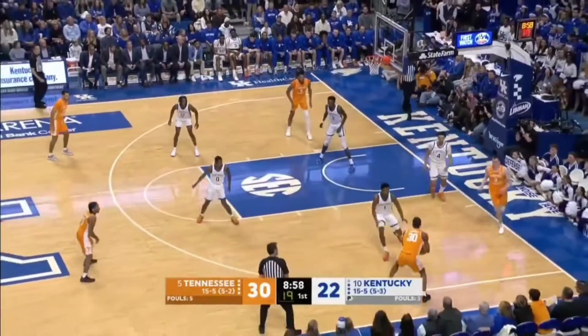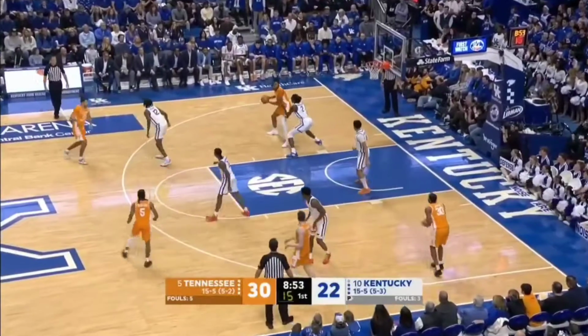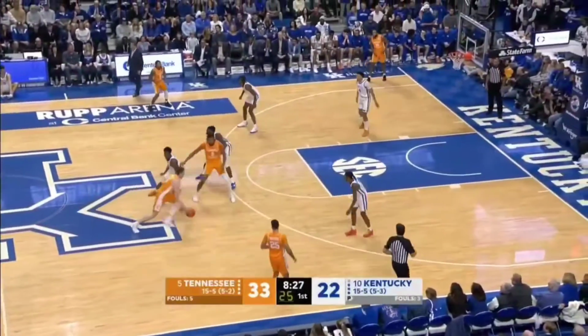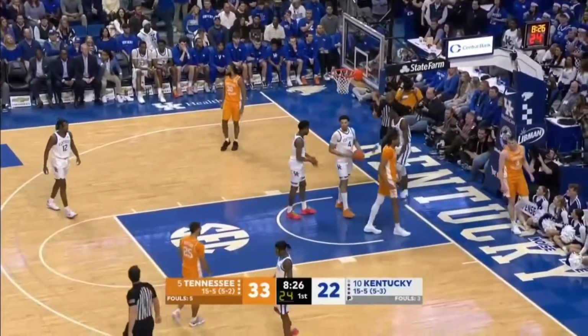Connect got it deep. Now Adu. Ziegler for 3. Connect crossover downhill and a finish and going to the line.